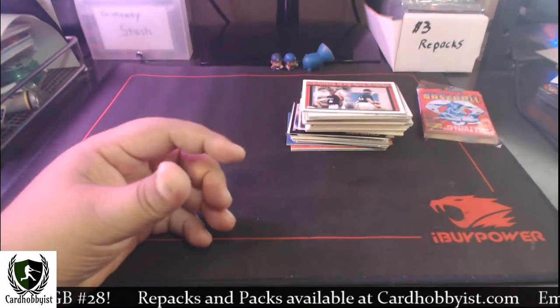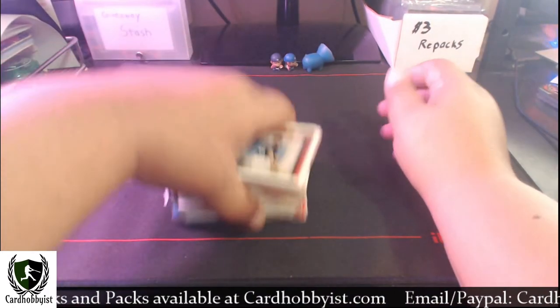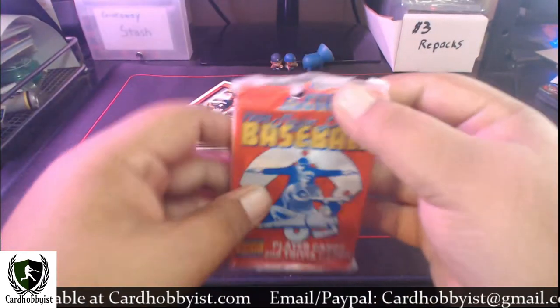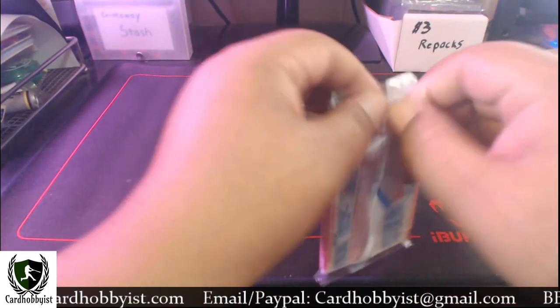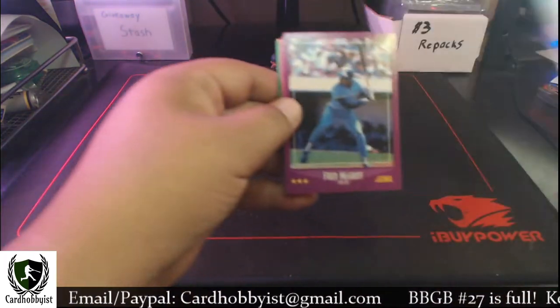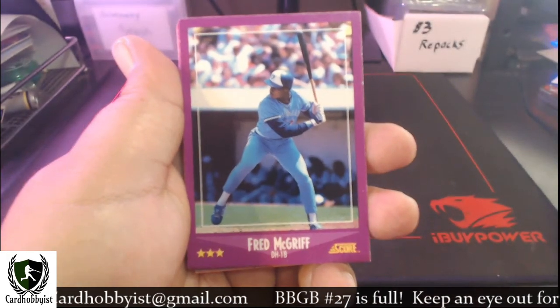Empty box. Let's go ahead and dive in and see what kind of junk wax we get in here. Actually, you know what? I'm gonna open this Score Baseball first. 88 Score. Hey, pretty good start there with Fred McGriff. Let's get the focus right here.